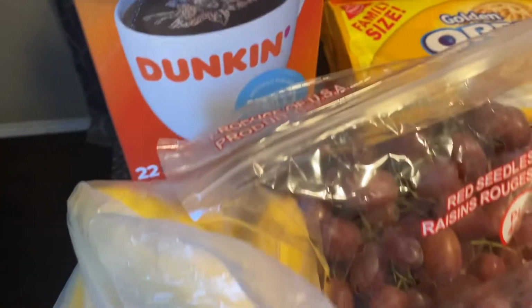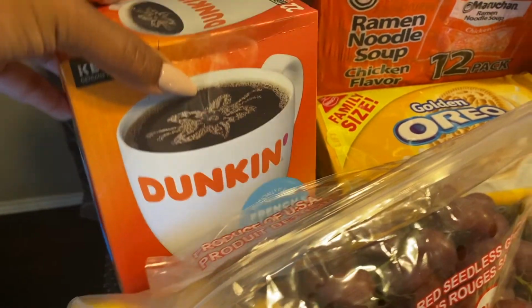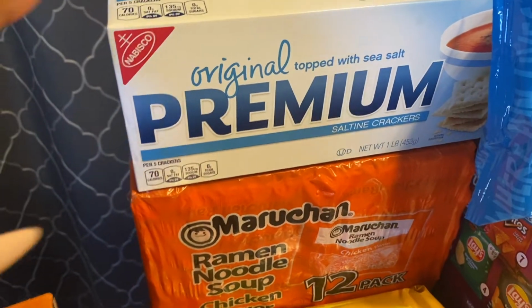Got some bananas. We needed some more K-Pods. We got the Dunkin' French Vanilla K-Pods. Got Jace some golden Oreo cookies, the family size. We have some saltine crackers here.